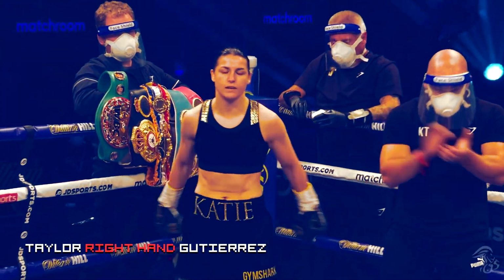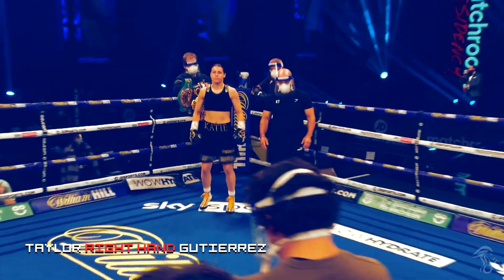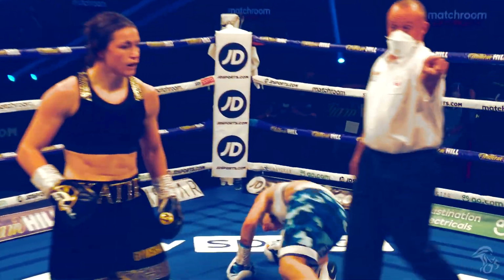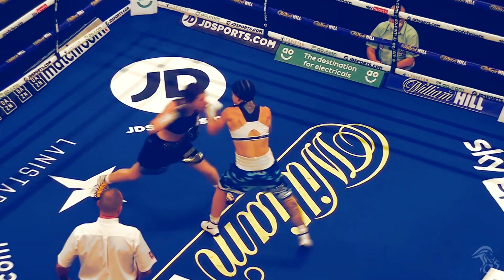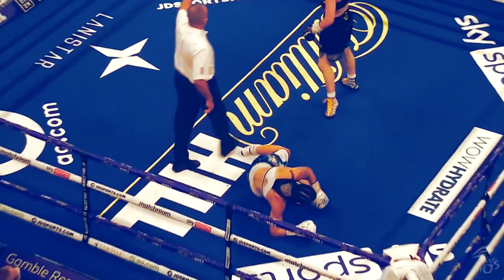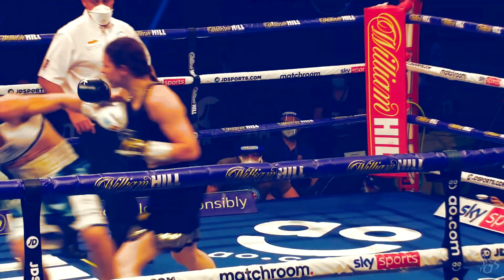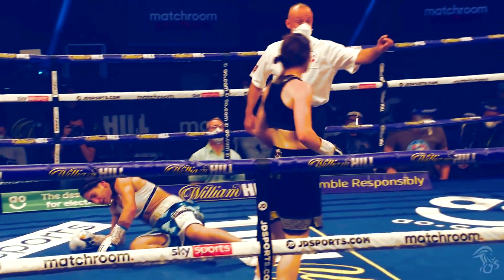Katie Taylor is one of the most skilled boxers right now. And the right hand, and down goes her opponent. Here she slips her opponent's jab, then returns with a sharp counter right hand. The slip right hand counterattack is one of the best counters in boxing.